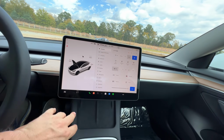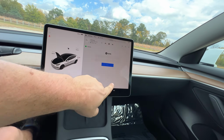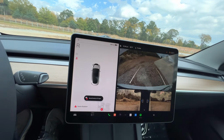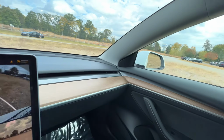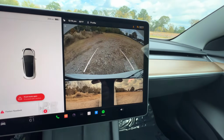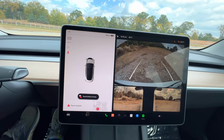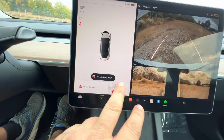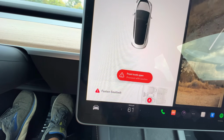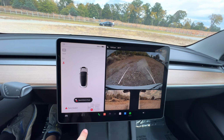I really like ignore and continue to drive. So it's in reverse, and one of the things I just noticed is both of these mirrors just tilted down to kind of show you the curb, and then this is giving you your left and your right side and directly behind you. And it continues to warn me over here that my trunk is open, and it's not going to let me go any faster than 15 miles an hour with that trunk open, which is pretty cool.